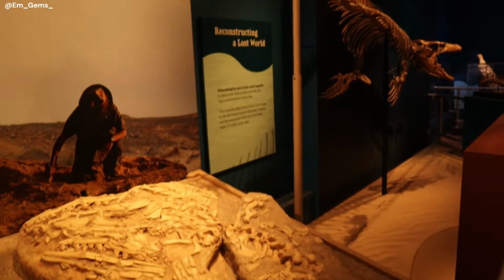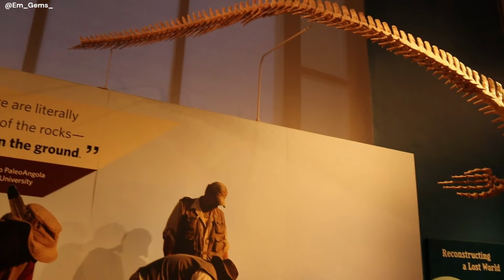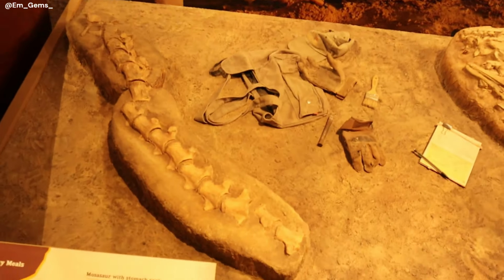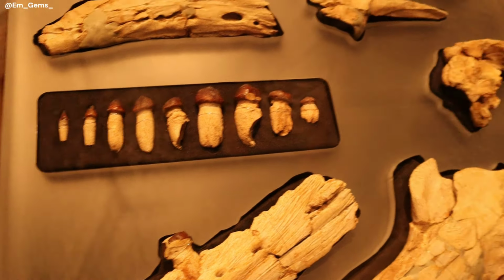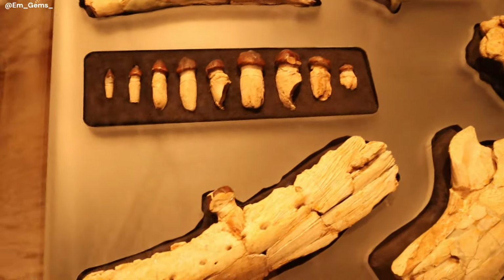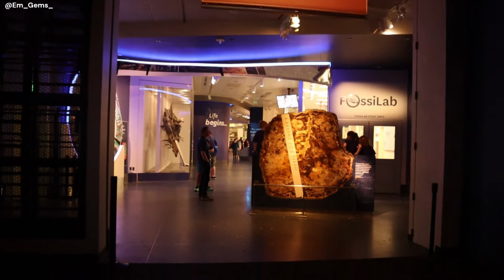So obviously when you see dinosaurs or marine reptiles all beautifully mounted, you don't really think about how you find them in the rock. But they're crushed or they're all sprawled out everywhere. And that's what I love about the Smithsonian, is they actually show you how you find it.